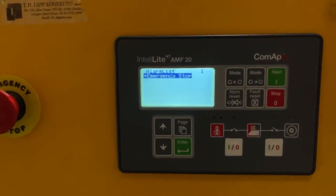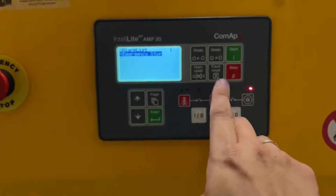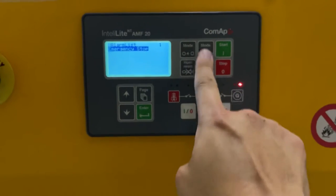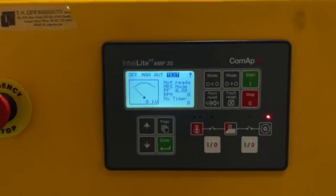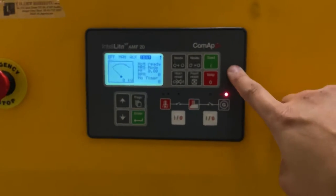Running, I have to push in the emergency stop. Okay. All right. So if I go back to the main page, okay, it keeps on going to the test mode. So this controller has a problem. Need to get it replaced.